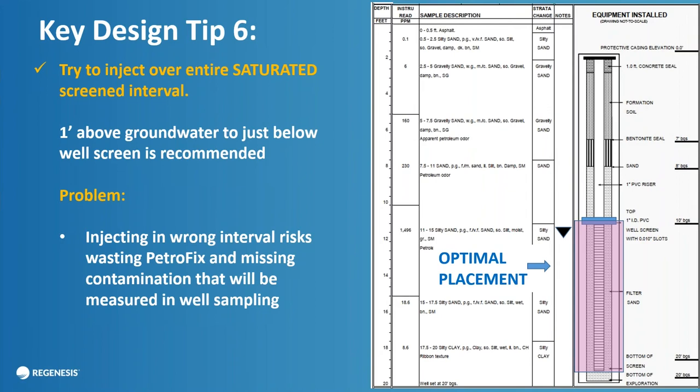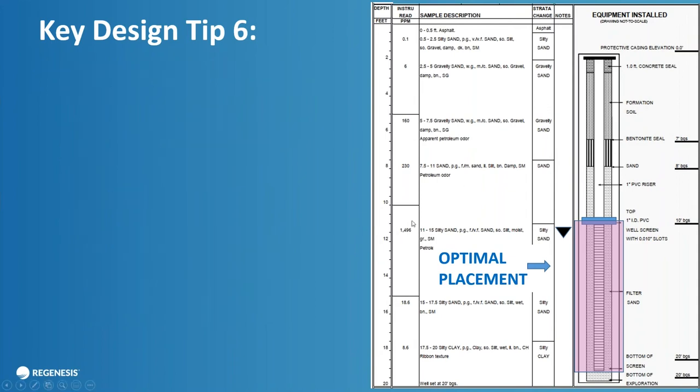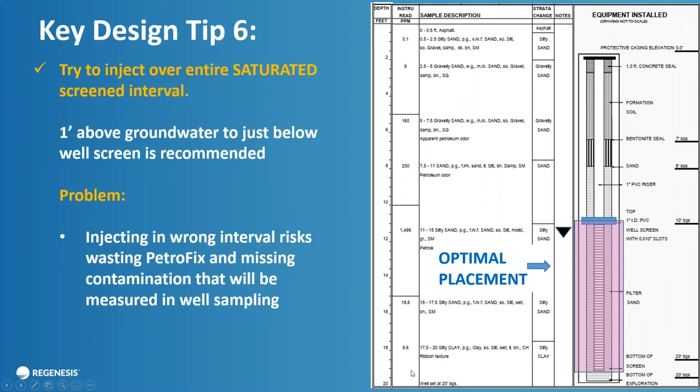So what I'm showing here on the right is a boring log. This was actually a site that Tyler was working on. In determining the vertical injection interval based on our criteria, we would recommend that you inject roughly 1 foot above the groundwater table to below the well screen. So in this example, we're injecting from about 11 feet below ground surface and going down to about 19 feet, just under 20 feet below ground surface.